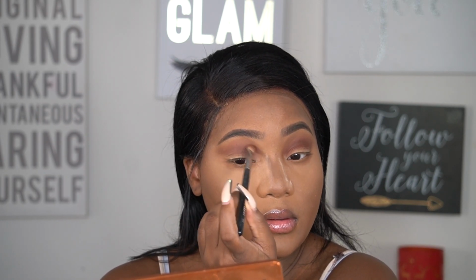Then with that same brush, I'm gonna go ahead and pick up Magma, which is like a brown red copper shade, and just put that in the crease to just deepen it up, not too much, just add a little bit of depth to it. I've done this eye look many times, but it never gets old. The formula is a bomb. The shades do what they need to do. So this is kind of like my go-to when I use this palette.